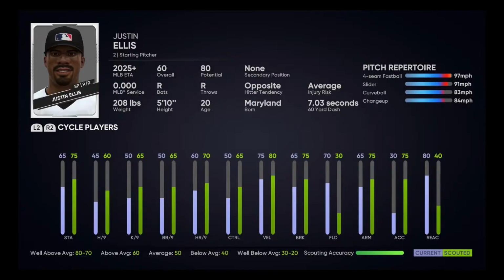And our number one draft pick is going to go to right-handed thrower Justin Ellis, the starting pitcher. Number 2 he is going to be wearing. He is going to be a plus fastball guy. You're going to be looking at his stats there. He seems like a guy that could be a workhorse, could develop pretty good. Stats are pretty much all well-balanced, but the big thing I wanted to talk about is that average fastball being 97. He has a 4-seam fastball. He also has a slider, a curveball, and a changeup. So a nice mix of pitches.